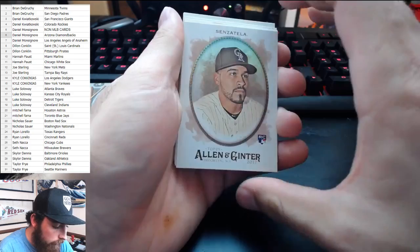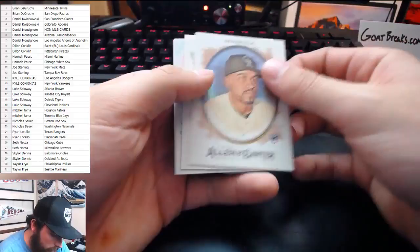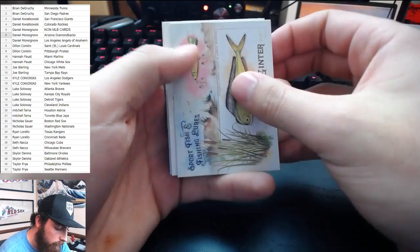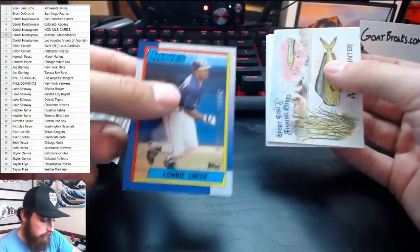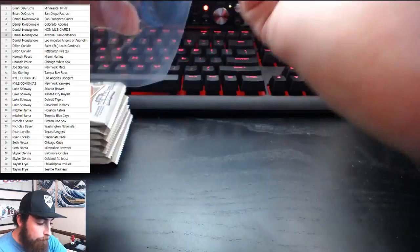Okay. This is interesting. Ronaldo Lopez, not numbered. Okay. Greg Bird. Let me do this. This is why I'm confused. Okay. Lonnie Smith. Hosmer. Why did I think that was thick? What the F? I thought that was thick AF. Whatever. We got Eric Hosmer. All right. Hopefully we get that fourth hit, dude.